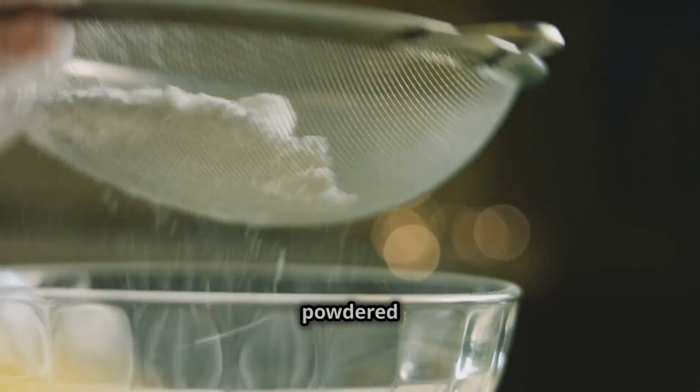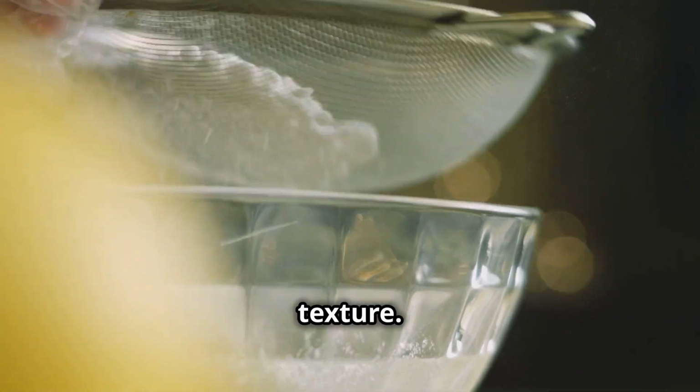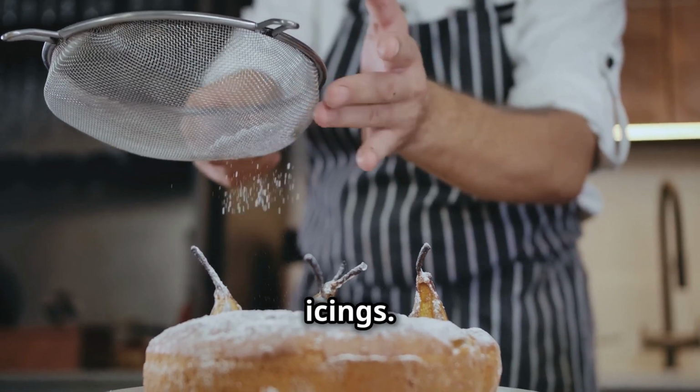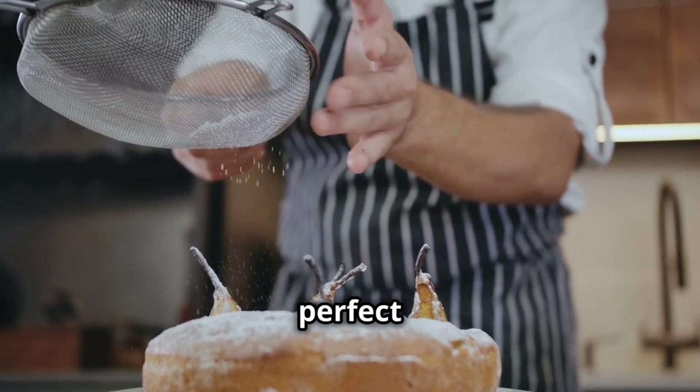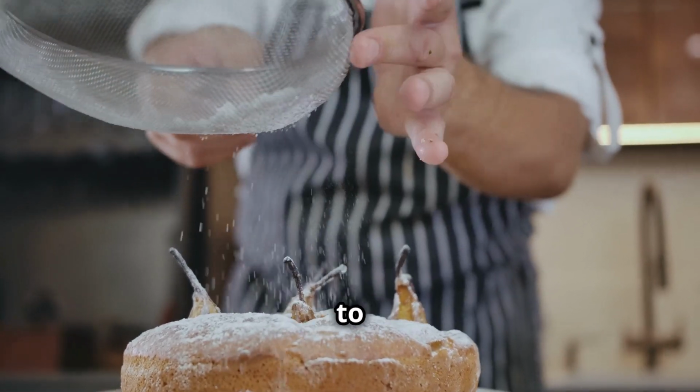And let's not forget powdered sugar. It's very fine and often used for its smooth texture. We use it for dusting and making icings. Its fine texture makes it perfect for creating smooth, creamy frostings and for adding a decorative touch to desserts.